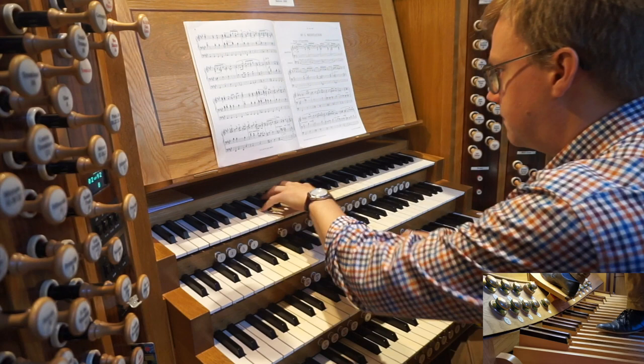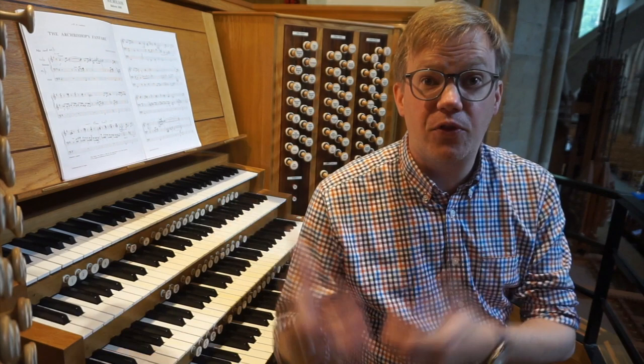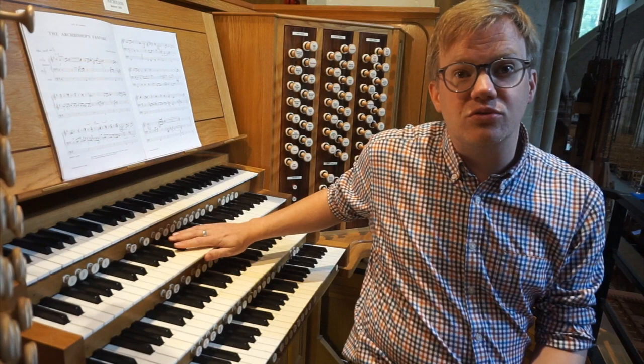I've talked about one particular division of the organ, and now I'm going to talk about another. But just before I do that, I'll just explain a little bit about the four keyboards and what they're called and what they control. So the swell organ, which is here, which is the one we've talked about already, that's so called because it lives in a huge box which we can cause to swell by opening and closing the shutters.